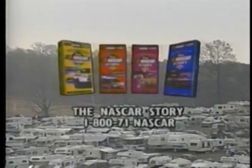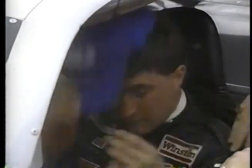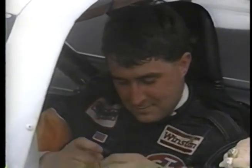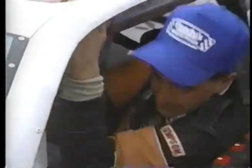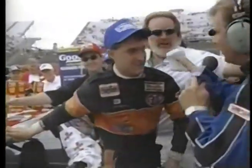800-71-NASCAR. Well, for the first time in his career as an all-pro driver, Ron Young gets to visit Victory Lane, where Bill Weber is standing by. And Ron Young is sitting in the car about to climb out. His crew right here in Victory Lane. And here comes Ron Young from the victorious car here at Martinsville.